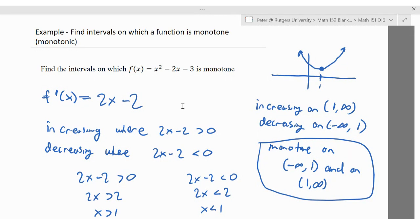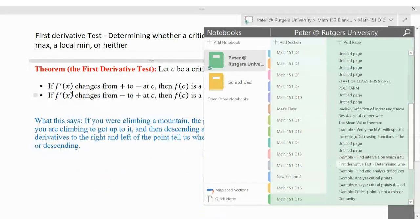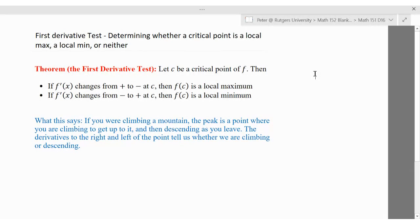So let's see one particular way in which this can actually be used. And that's going to be the first derivative test. A couple of you had asked the other day what the connection is between finding that a point is critical and knowing whether it is a local min or max. Recall that Fermat's theorem tells us that local mins and maxes can only occur at critical points, but it doesn't tell us whether a particular critical point is a min or a max.